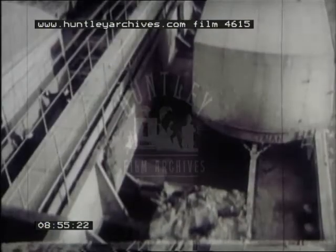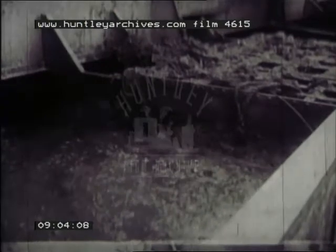Slow ahead. Stop. Let her go. In 10 seconds, over 1,000 tons of spoil go down through the hopper doors. Then back again to pick up one more load before the next tide.